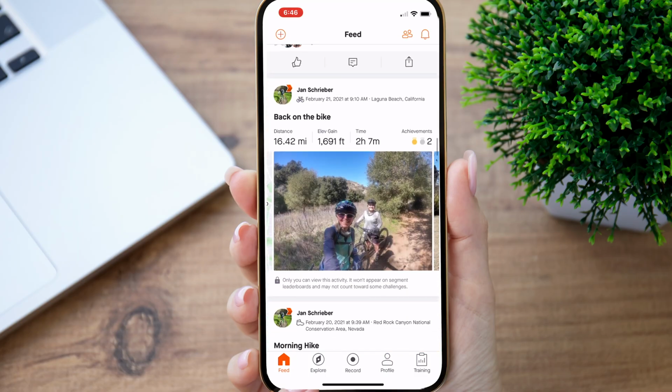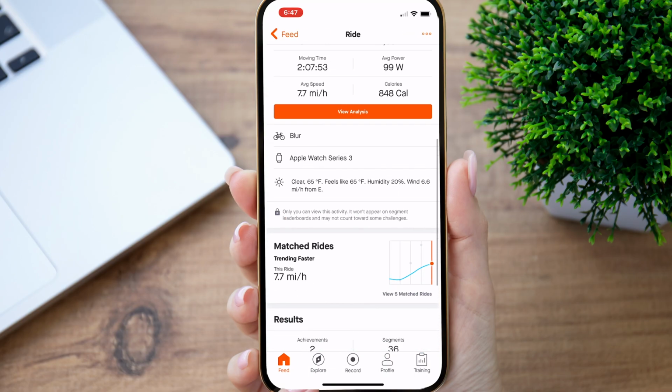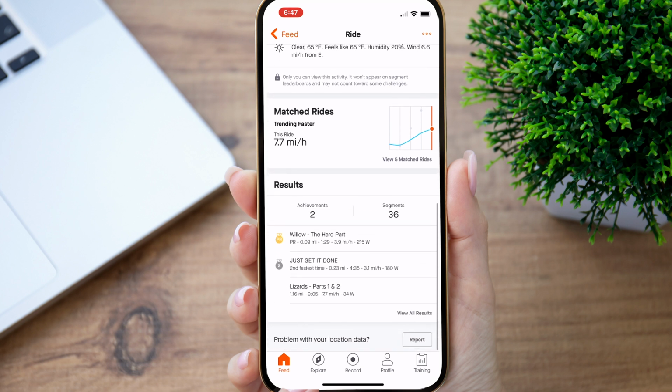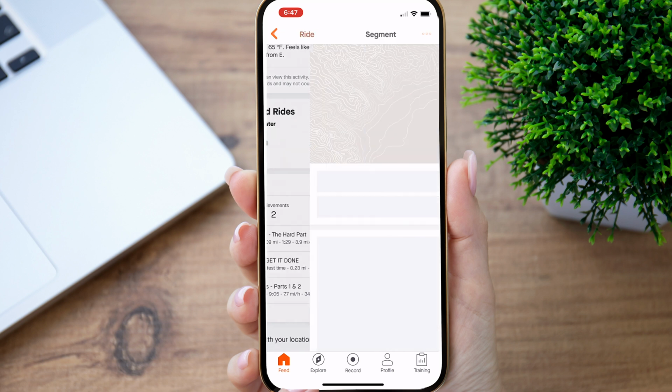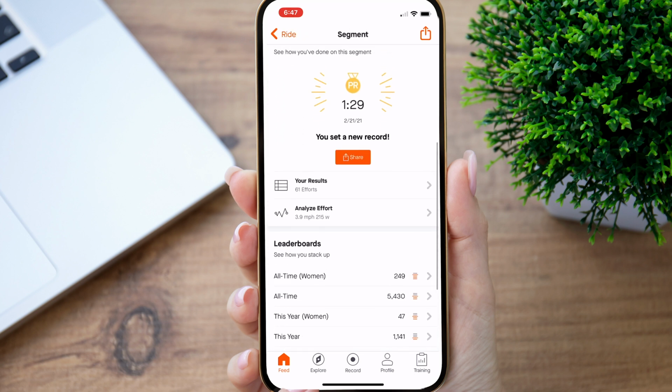Okay, analyze your effort. So you can see how a segment effort compares to your best effort of that same segment. To find this, just dig into any activity that you've done, scroll down, and then where it says results, you can click on a segment. So I'm clicking on Willow the hard part, and I could see that I got a PR the day I rode this, 129, woohoo, set a record.